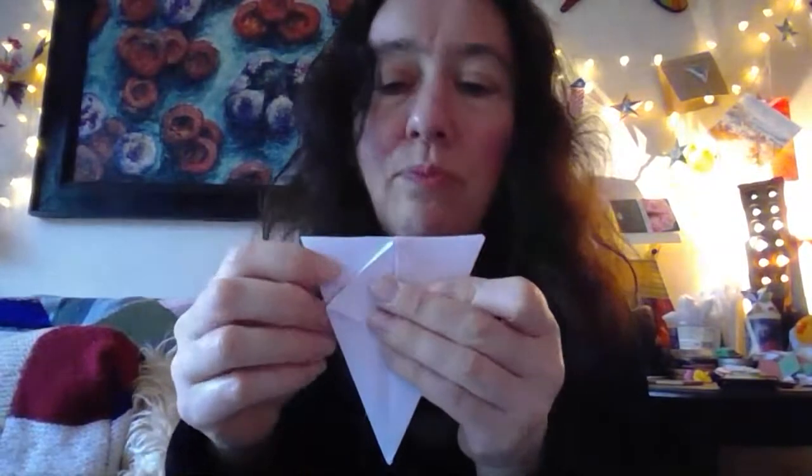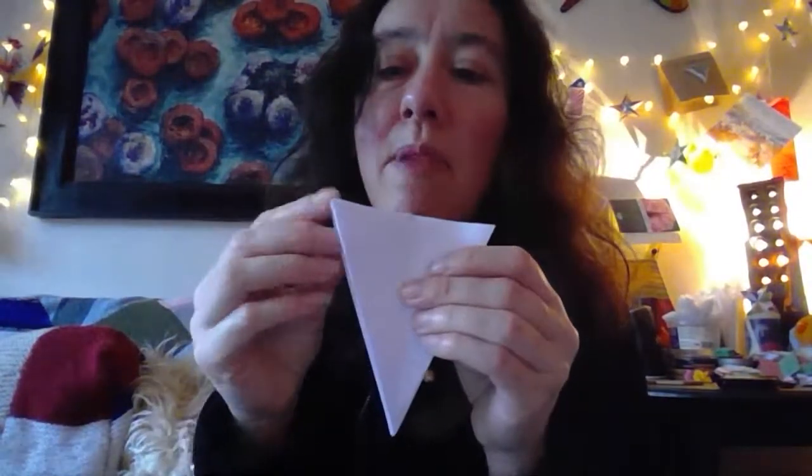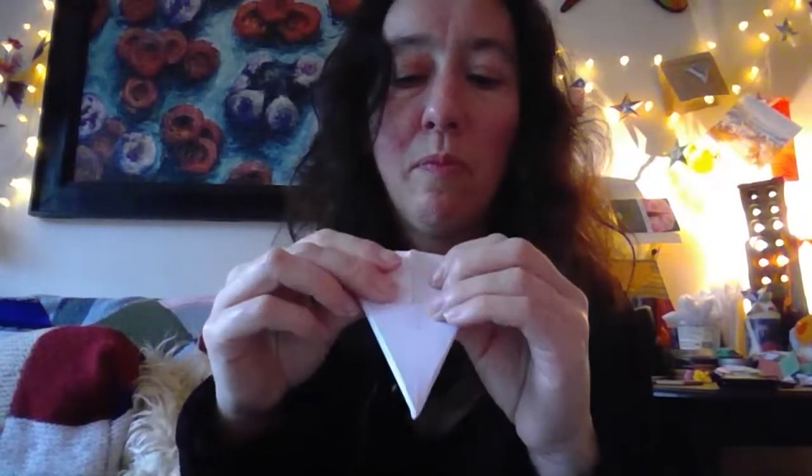Not sure how tight that is. Again, you can be critical and refold till you're happy. Each pair, do the same thing. There we go, straight line to the middle. It's a nice shape, this.